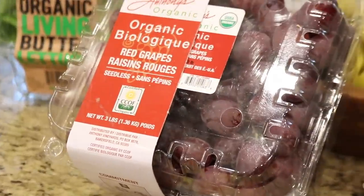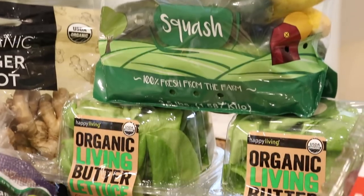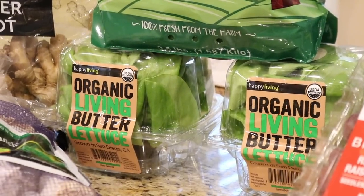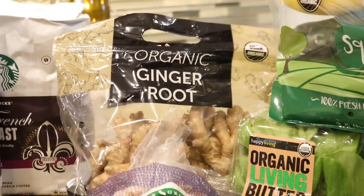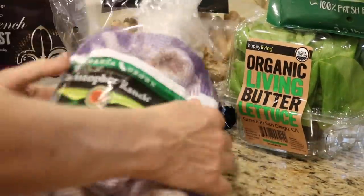I don't always wash and prep everything the same day. I usually just get everything put away in the fridge until I have more time, but I try not to wait for more than a day or two. Having everything washed and prepped makes it easier to prepare meals, and it cuts down on the food waste.